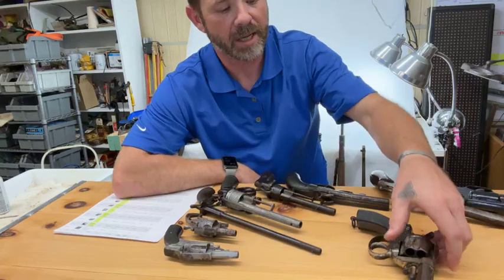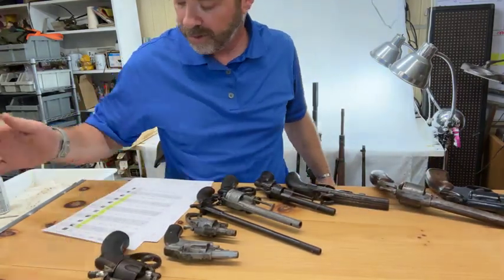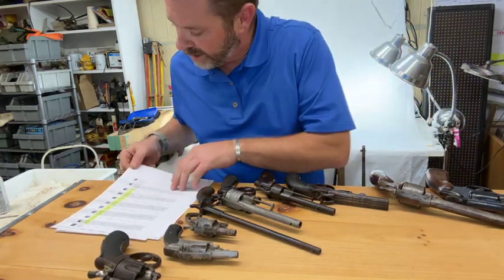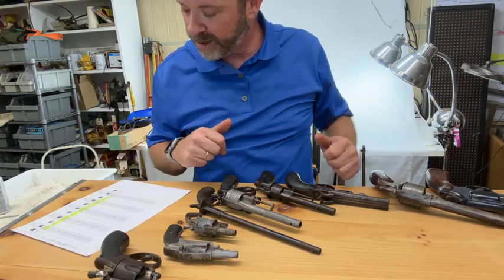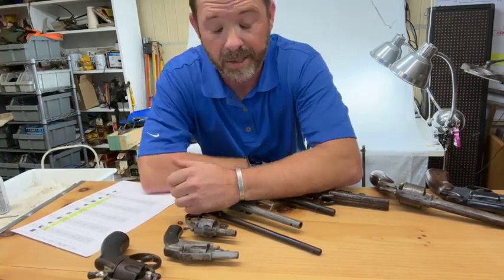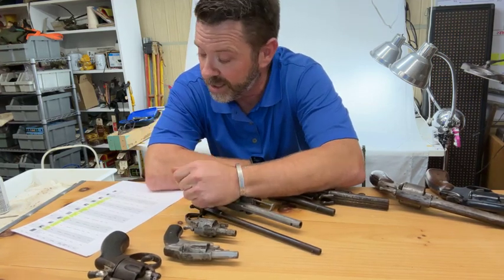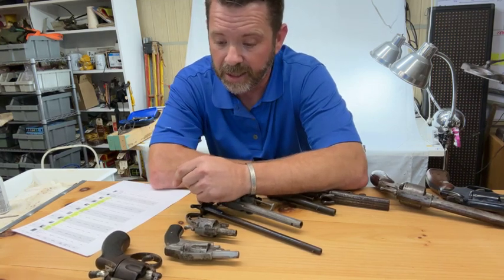I'm going to go over the items up here. Forgive me if I mispronounce anything or have anything wrong. I'm not an expert. I gather all the information I find and I put it out there. Everything you're seeing here and everything in the auction, you can come by our business location Thursday through Saturday from 10 to 5, and you can put your hands on anything you want to. I want you to bid with confidence, know what you're getting.